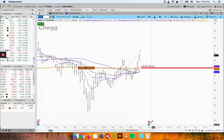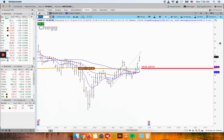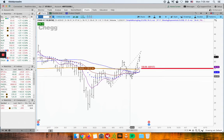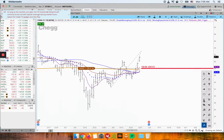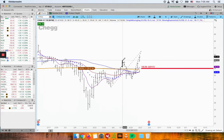Now, we do have some earnings that's coming up. That will be on the 4th. So that will be next week. And there's a lot that could happen over the course of the next couple of days. If it goes up a little bit more, pulls back, I'm looking for these types of pullbacks. You can see this pullback and this pullback is very similar. So let's just measure them right now, just for practice, so you guys will know how to do this in the future.